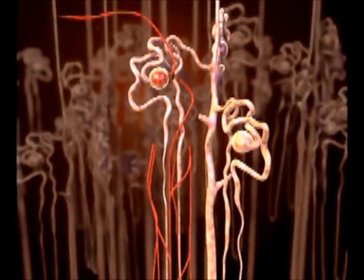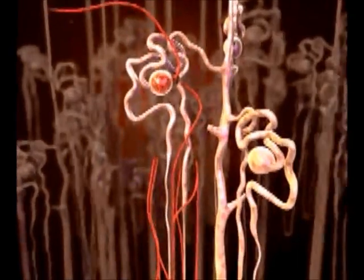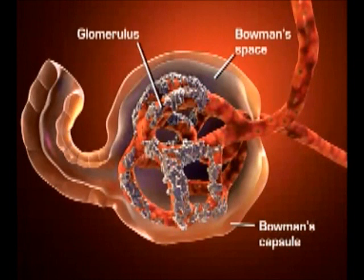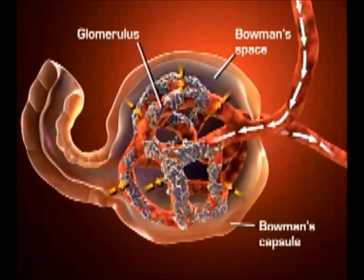Blood enters the kidney through the renal artery and passes into the nephrons. It moves through the glomerulus, where waste and electrolytes exit the capillaries and form a filtrate. The filtrate builds up in the Bowman's capsule, a balloon-like sac that surrounds the glomerulus.